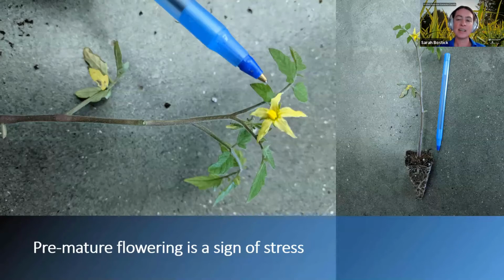But here's the little trick about container gardening, is that growing in a container is really not a natural place for a plant. And so your plants are more likely to be stressed than they would be if they were planted directly in the ground. It doesn't mean that they will be more stressed. It just means they're more likely to be.